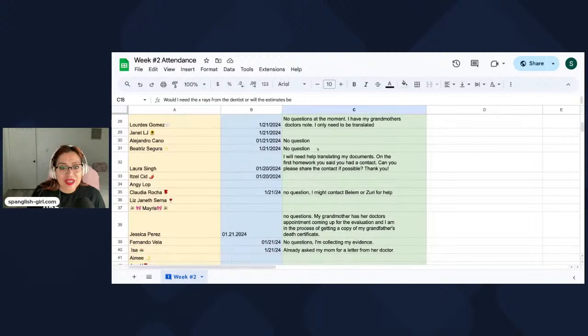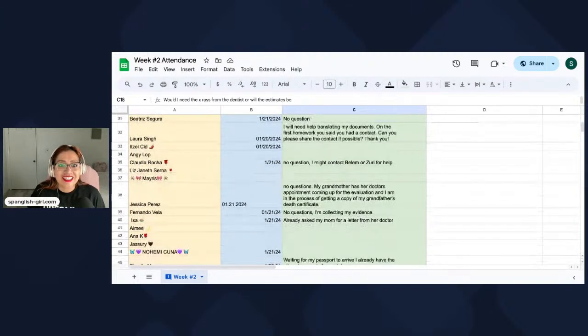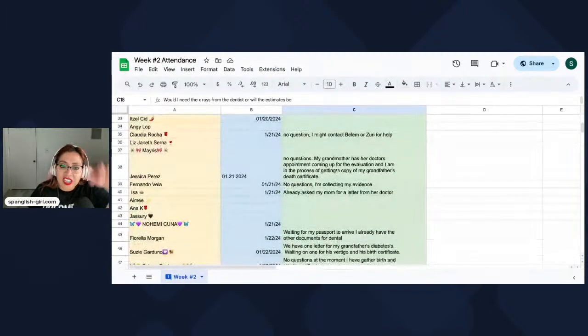Okay, I have grandmother's doctor's note. Only need to be translated. Okay, perfect. No questions. I will need help translating documents. Ya sabes con quién te recomiendo. Ya les puse. You just click the red botoncito. Ahorita we can go over it so you guys can see.